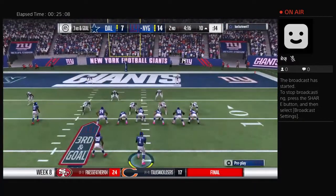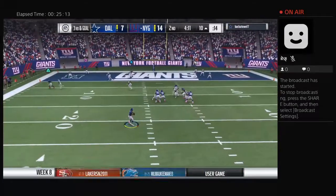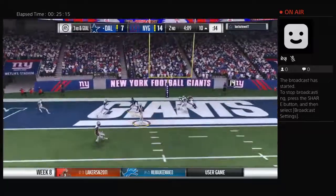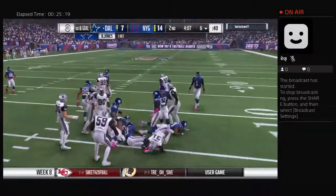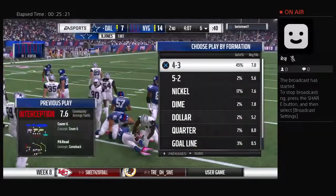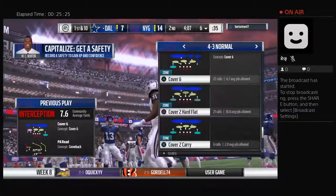Here's 3rd and goal. They fake the give. Newton dancing to his left. Looking for Landry, and it's intercepted. Picked off, Byron Jones. And a short return to the 6-yard line. And now Dallas gets set to take the field.